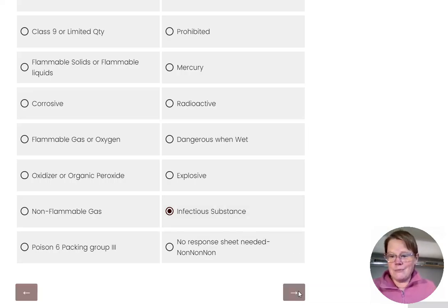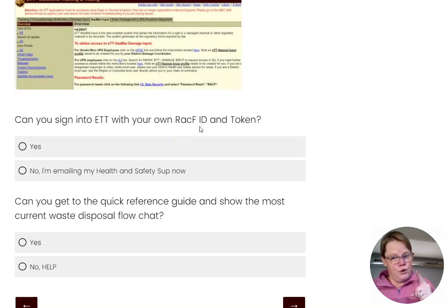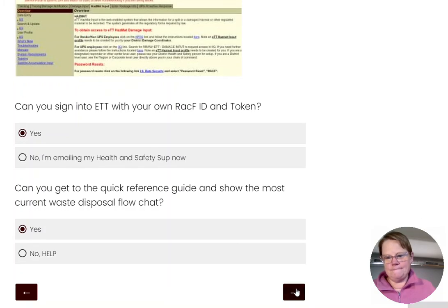Let's move on to our next page. Can you get into ETT with your RAC FID and token? Gosh, I really hope it's a yes. If you're still at a no, reach out to that supervisor, your health and safety supervisor. We will get you in. Can you get to the quick reference guide and show the most current waste disposal flow chart? If you can't, please reach out. We will help you find it.